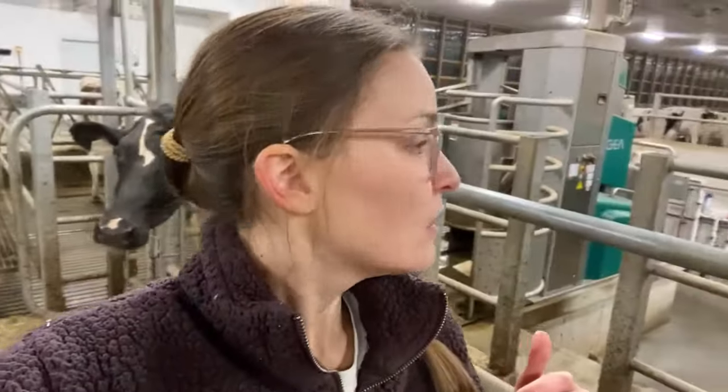Now I'm gonna deal with this cow that's in the sick pen by mistake and get her in the robot, manually attach it. Okay, good. There's nobody in there right now. I'm going to try to do that quickly now.